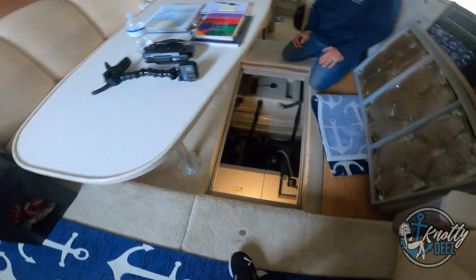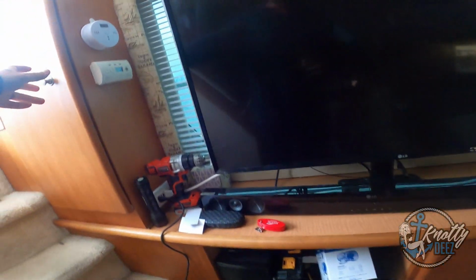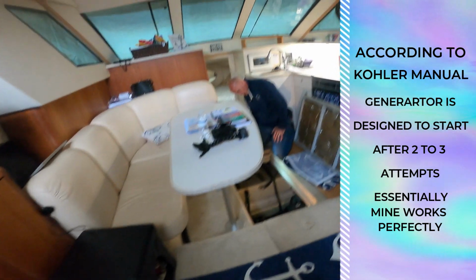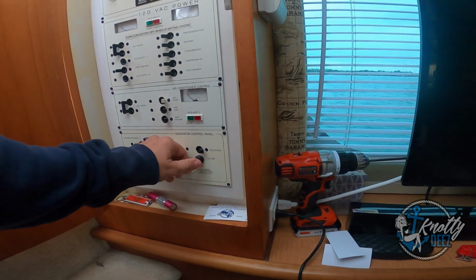All right, you want to go and fire it up? Yeah, I don't smell any hint of gas, do you? Okay, so here we go. Typically, it has been taking me 3 to 4 tries to get it started. But we ran it yesterday for quite a while, so we'll see if that made a difference. You ready? Yep. All right, so here we go. Try number 1.